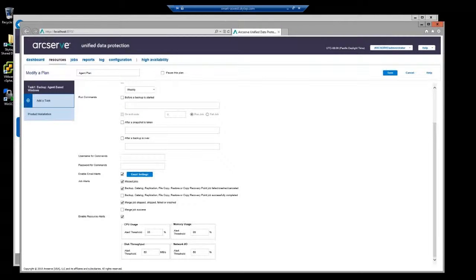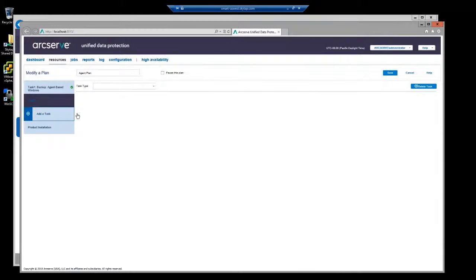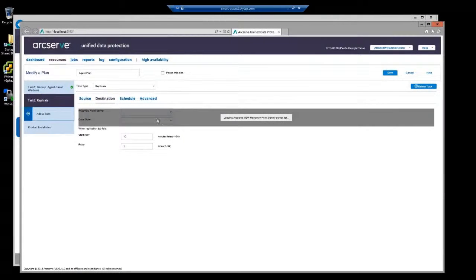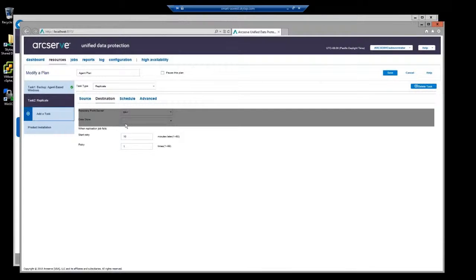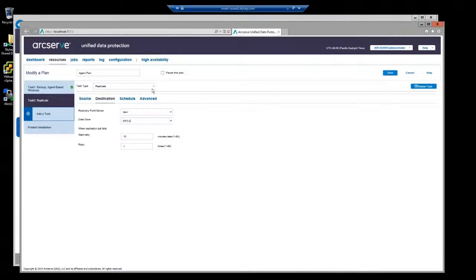Also, the product will give you some threshold information as health on your server: CPU, memory, disk, and network. Now, if I wanted to take this data that's being backed up to my local RPS and send it to my remote, I can just set a task up and tell it to replicate. So the source is whatever I picked in task 1. The destination is going to be in task 2. And I just point it to another RPS server, whatever name you gave it, and data store.